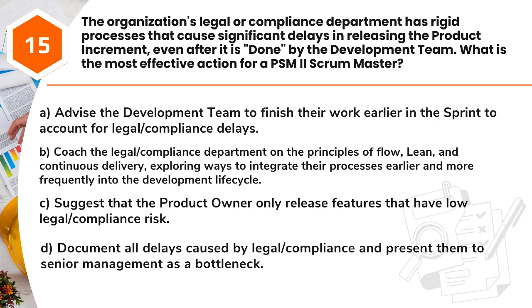Question 15. The organization's legal or compliance department has rigid processes that cause significant delays in releasing the product increment, even after it is done by the development team. What is the most effective action for a PSM II Scrum Master? A. Advise the development team to finish their work earlier in the sprint to account for legal/compliance delays. B. Coach the legal/compliance department on the principles of flow, lean, and continuous delivery, exploring ways to integrate their processes earlier and more frequently into the development lifecycle. C. Suggest that the product owner only release features that have low legal/compliance risk. D. Document all delays caused by legal/compliance and present them to senior management as a bottleneck.